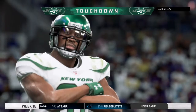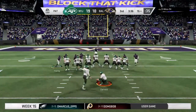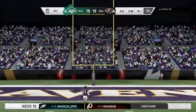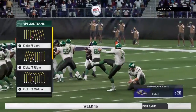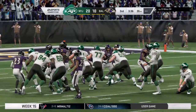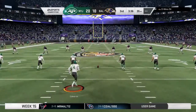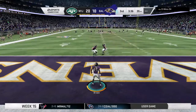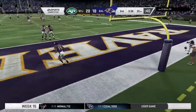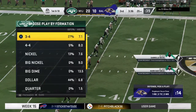Touchdown, Jets. Quincy Enunwa, his first touchdown on the year. And the Jets will extend their lead. Extra point splits the uprights, and the decision to just kick the extra point winds up successful. Now after the touchdown, it's Lachlan Edwards to kick it away. And this will be a touchback as that sails over the end line.